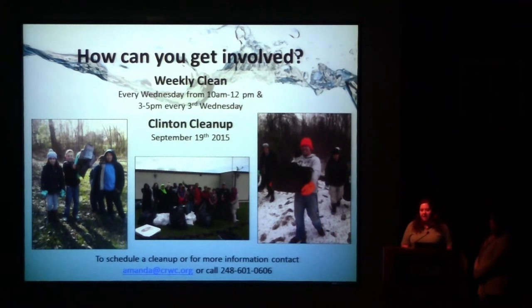We provide the bags, gloves, and we will also make sure that we get the trash taken care of as well. And then we have our annual cleanup event, which is a one-day effort where we have about 15 to 20 sites throughout the watershed on one single day where people go out and clean up all over.